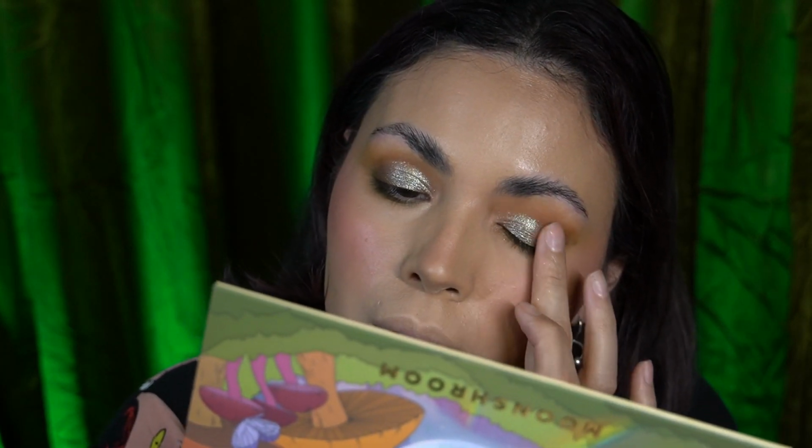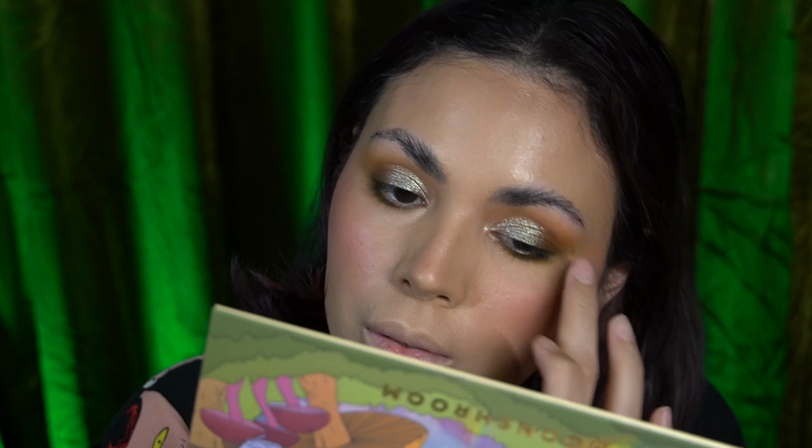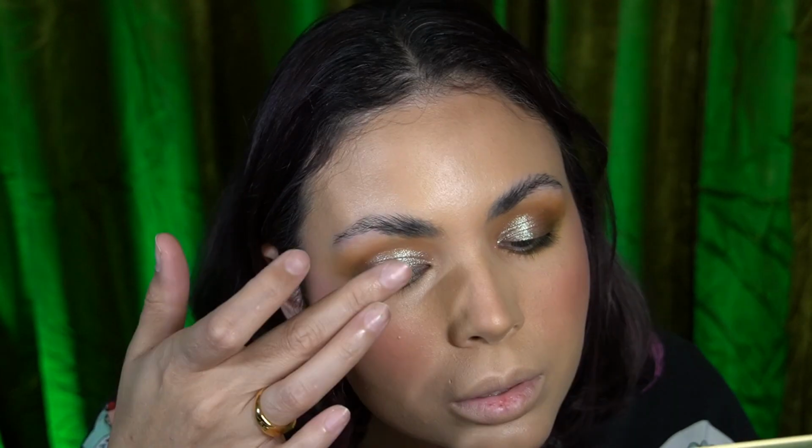And I'm sure that there was a formula change maybe to help with creasing. This one doesn't feel as wet as the other palette that I have.